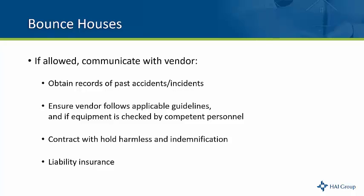You should be requesting records of all past accidents. If they tell you they've not had any accidents, be suspicious. Small accidents like bumps, bruises, or sprains are common with a group of younger children, and they are required to document these. Check to make sure that they are following adequate guidelines and that they have their equipment inspected to ensure it is working properly. Also, it might be a good idea to make a note of the last inspection date.